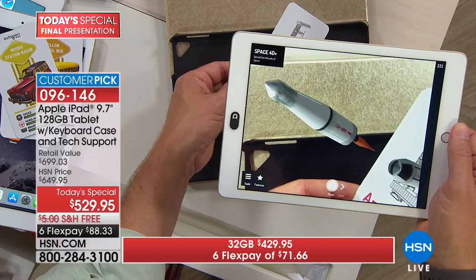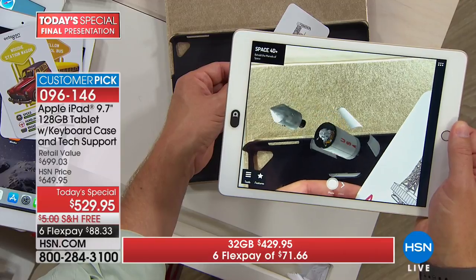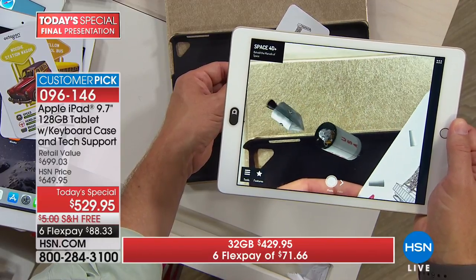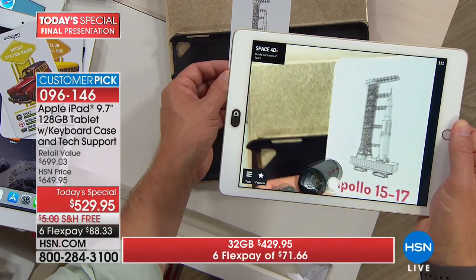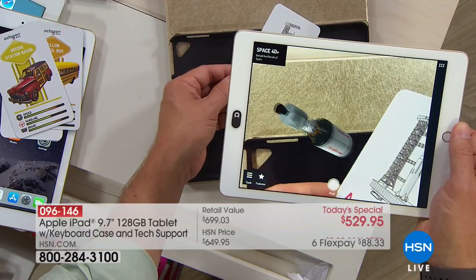But this is what's really phenomenal. This is called, again, AR, augmented reality. And how does this work? You need the processor to keep up with it. How am I getting this to operate? With a playing card that I just put underneath the camera, and it's allowing it to come to life.